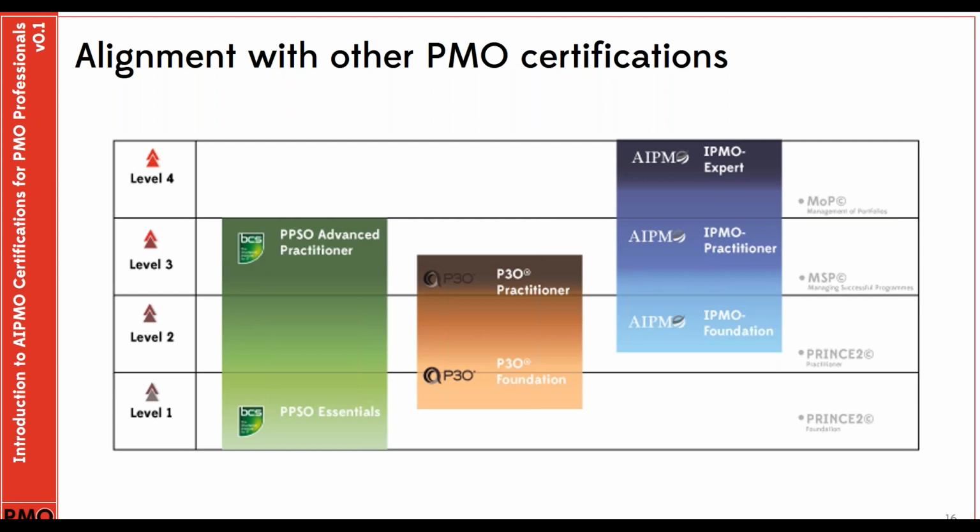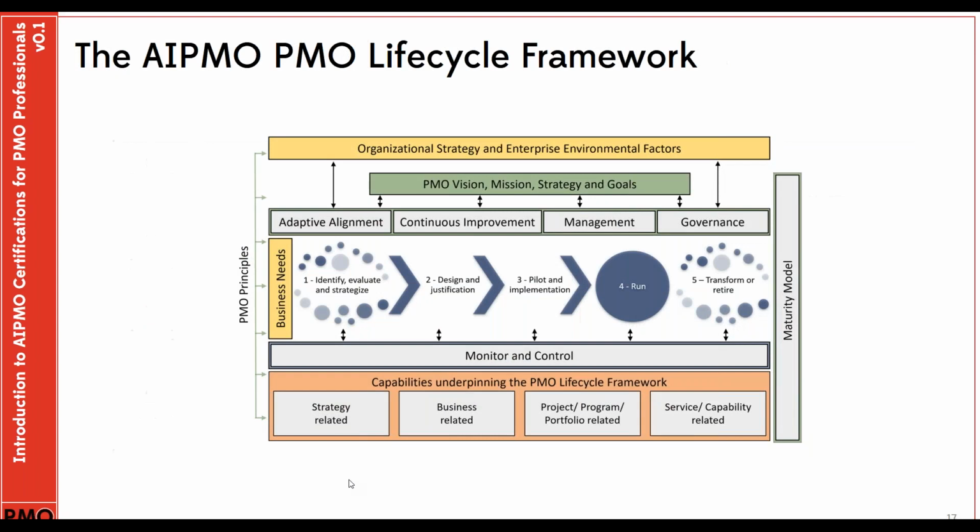And I think the way we can look at that in a little bit more detail is by looking at what underpins this certification, which is what we call the AIPMO PMO Lifecycle framework, which is an awful big mouthful. But this is effectively what that looks like. If you look at the blue and grey bit right in the middle: identify, evaluate and strategize, design and justification, pilot and implementation, run, transform or retire. You hopefully will recognise it as a life cycle that any PMO, regardless of where it sits in the organisation, will go through.